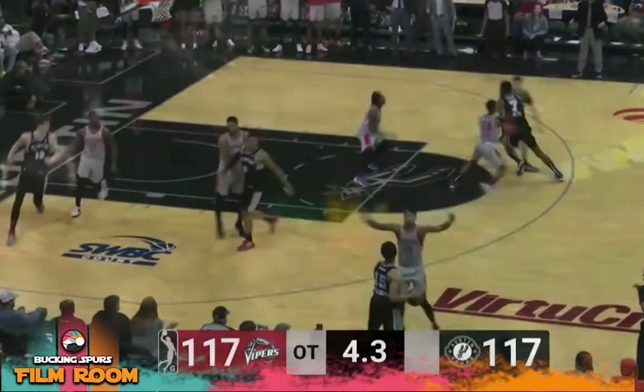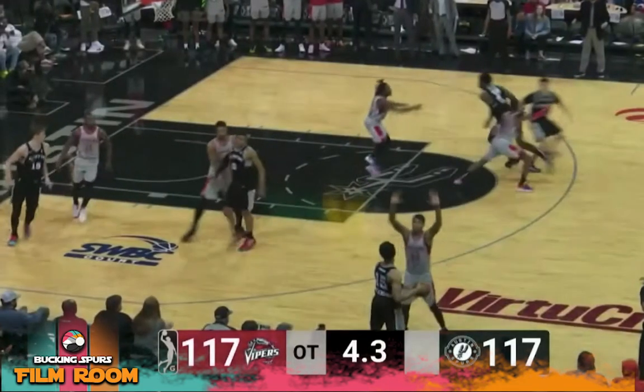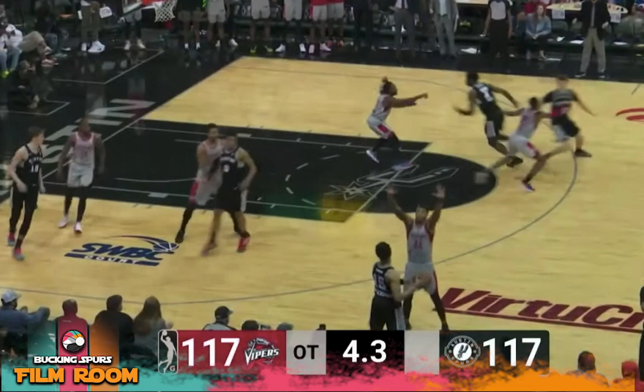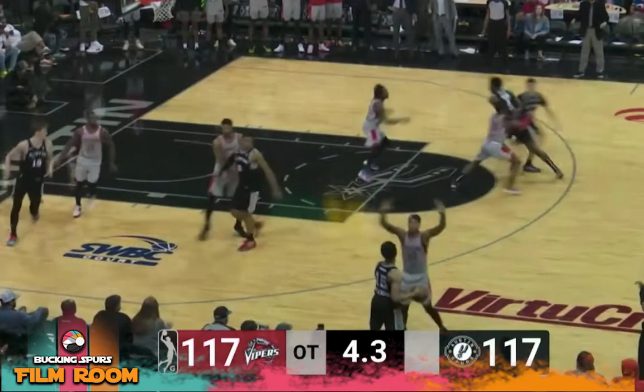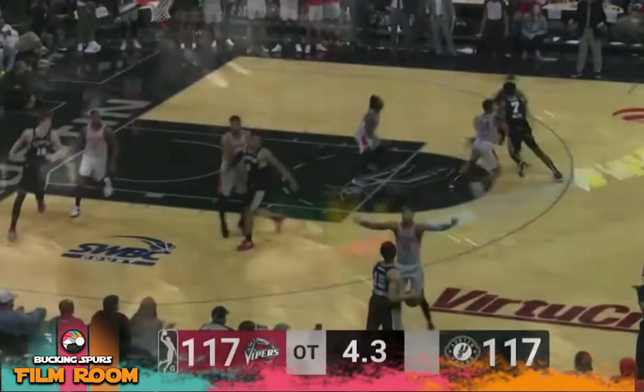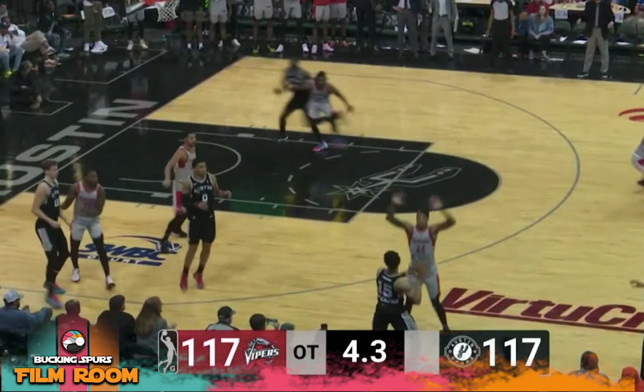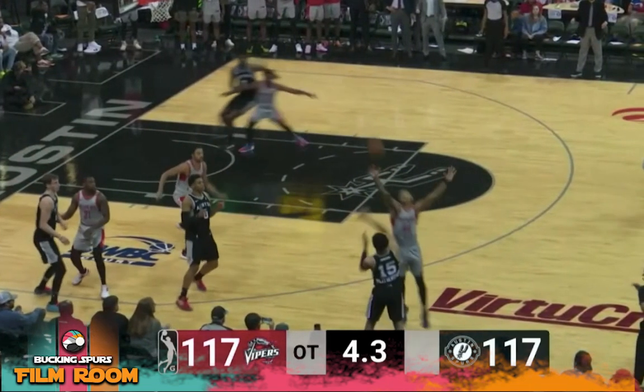It looks like it's going to be a little like lob action, they're looking right here for Chimezi. It's not there. But Quindary throws it anyway. And look at this defender just all over it. Gets a tip on the ball, but the ball ends up in Keldon's hands, right? So here he goes. And what does Keldon do? He turns his shoulder, takes a couple bumps, and scores.